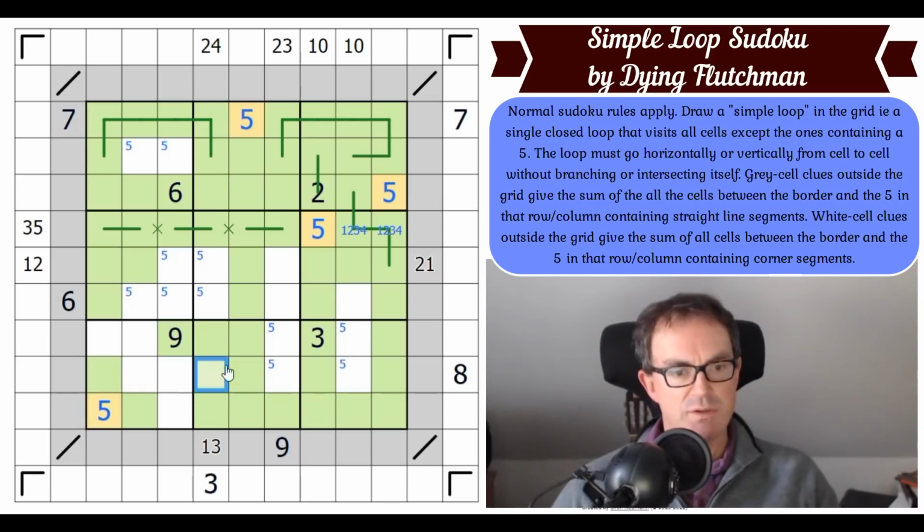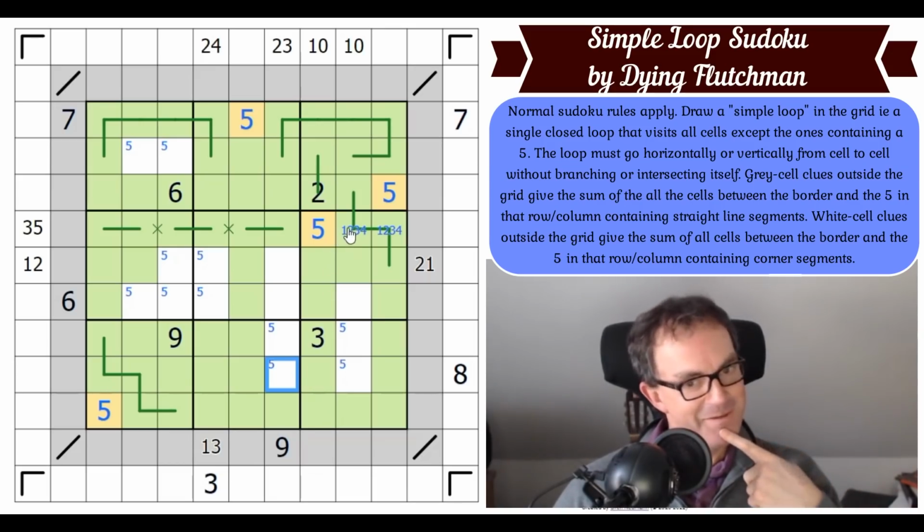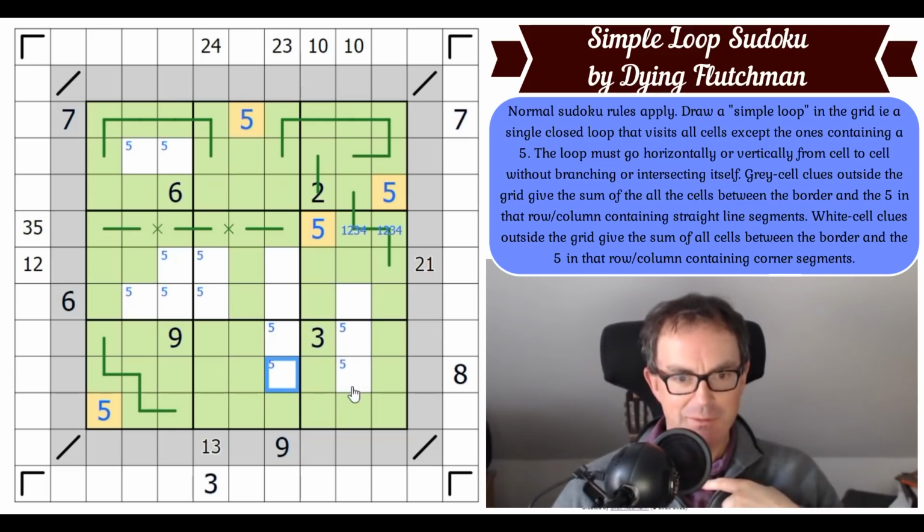Now that creates loads of cornering as well, because now this 5 is a corner, so we must do that. We can put in loads of greens, because the rest of this box now can't have a 5 in it. And now for our next trick, we will... What are we going to do now? Can we work out which way round these go? If that's a 5, you've got to do a great big loopy thing round there.